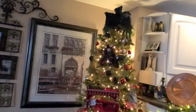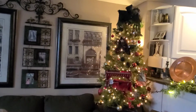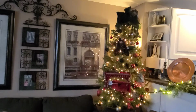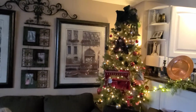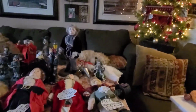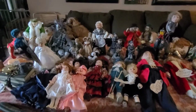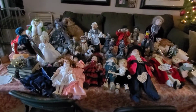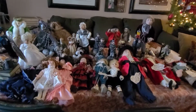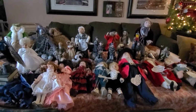I am not even close to being finished with that tree. There's going to be a lot more that's going to happen to it, and it's going to look a lot more Ghost of Christmas Future than it does right now. But there is a start. So I just thought I would show you the characters of this year's planning for our Christmas Carol Christmas. And so I think it's going to be a lot of fun.